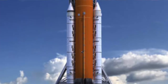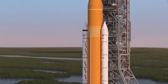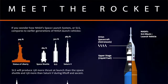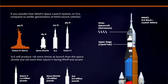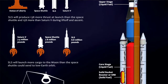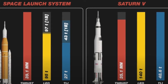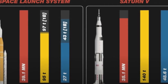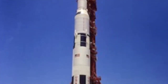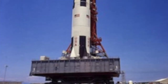Shown now is an artist's concept of Artemis I on the mobile launcher. Artemis I, which will be the first integrated flight of SLS and the Orion spacecraft, uses the SLS Block I configuration, which stands 322 feet tall and weighs 5.75 million pounds. SLS will produce 8.8 million pounds of maximum thrust.